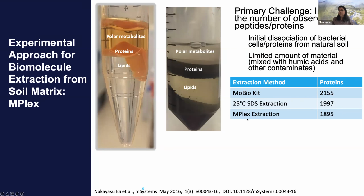And so this is just a comparison of 3 extractions: the MPlex, the SDS extraction, and a MoBio kit, which isn't available anymore, I believe, but I think that other people are coming out with other different kits. And we get different proteins.